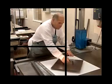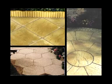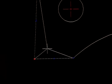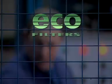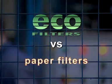From a one-pattern, one-fabric beginning, eco-filters developed a wide range of patterns, fabrics and shapes. And our manufacturing plant now houses the very best in computer-aided equipment. Let's take a moment to look at the advantages of eco-filters over paper.